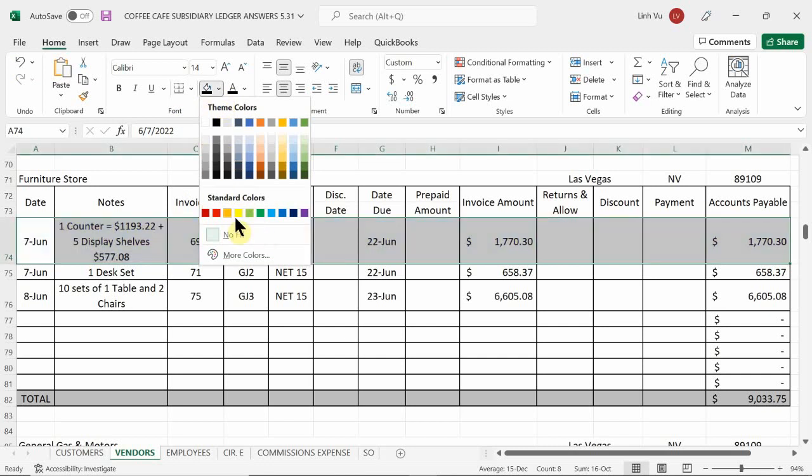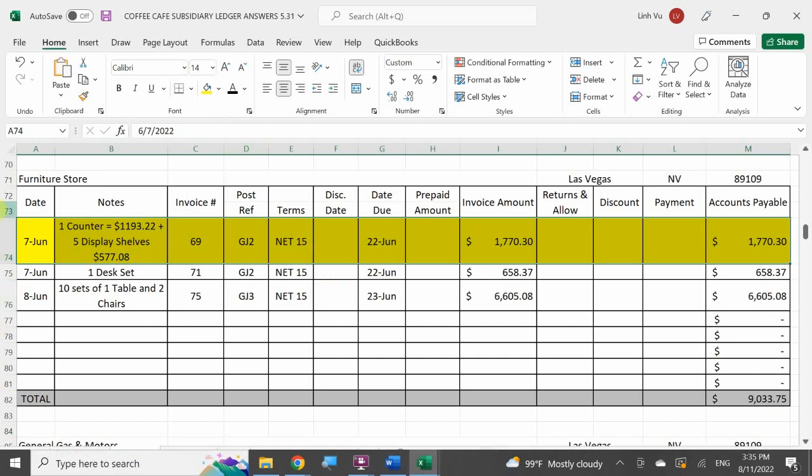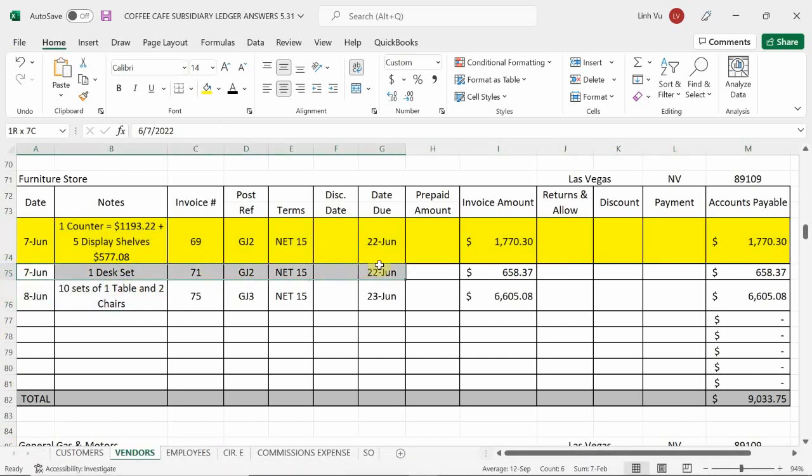We owe $1,770.30 for invoice number 69 for the counter and shelves. And then we're also going to pay invoice number 71 for the desk that we received, for $658.37. Let's take a look at my terms. They didn't give me any opportunities for discount. They just told me that the bill is due. And guess what? It is due on the 22nd, and that is what today's date is.